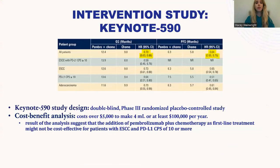Now, when we were looking at our intervention study of Pembrolizumab, we saw the Keynote 590 study. It was a double-blind phase 3 randomized placebo-controlled study, and it showed that the overall survival in the Pembro plus chemo group was 12 months compared to just chemo at 9 months. The hazard ratio was a 27% reduction. And when we look at progression-free survival, Pembro plus chemo was 6 months progression-free, whereas chemo was 5 months. This again showed a statistically significant result with a 36% reduction.